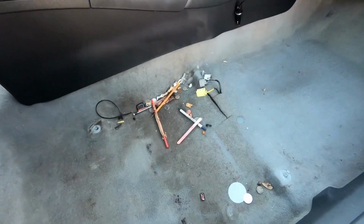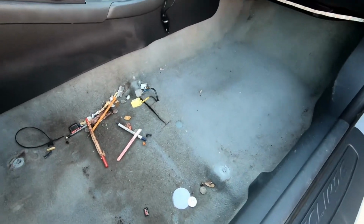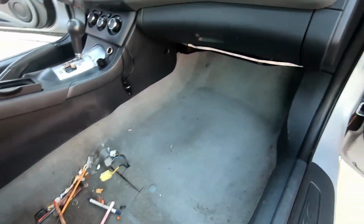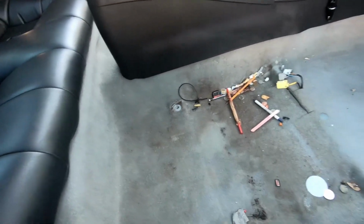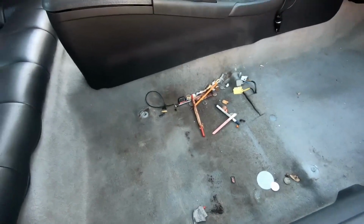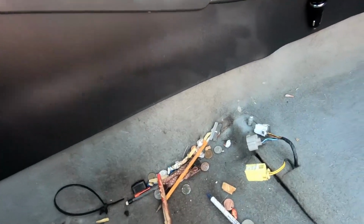All right, and check out all the goodies here. I think we have enough change under here that will reimburse me for what I paid for the car. And a lot of trash, so I'm glad we decided to at least remove that seat so we can get this all cleaned up. Not that the carpet won't clean, but it is quite a mess. So we'll go ahead and start getting this back seat out, and then we'll start ripping the carpet out. Ooh, and there is a blade right there.